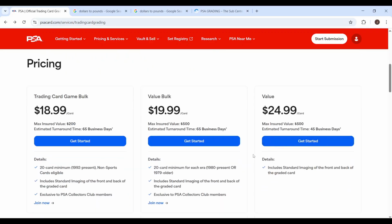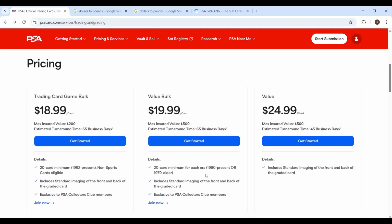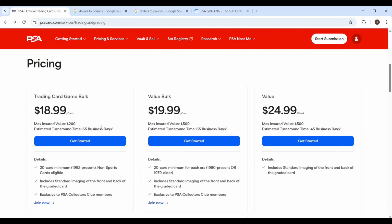So unfortunately, it is only really in America. So your cards, regardless of where you are in the world, have to go to America to get graded. There's a couple ways you can do this. You can actually get a PSA membership, and you can start sending cards directly to them through trading card bulk if they're less than £200 graded value at the end.